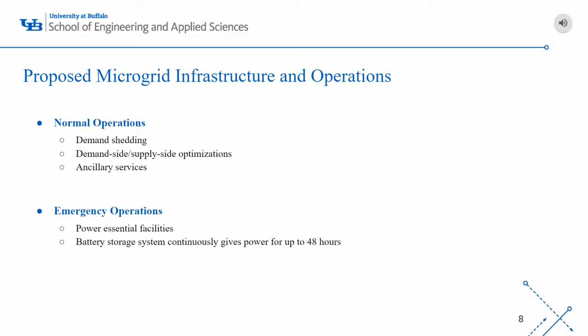The second set of procedures relates to how the microgrid will function during emergency situations. The grid can lose power from an array of events, whether it be from transmission issues or problems caused by severe weather, or any similar scenarios. Under such a scenario where there is a grid-wide outage, the energy storage system will be used to power the most critical facilities on campus, including all of the living quarters, Alumni Arena, and the Student Center.